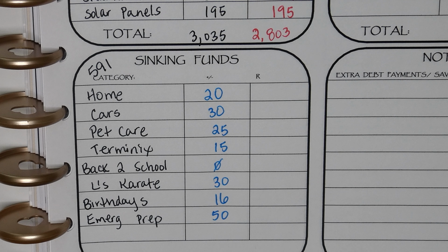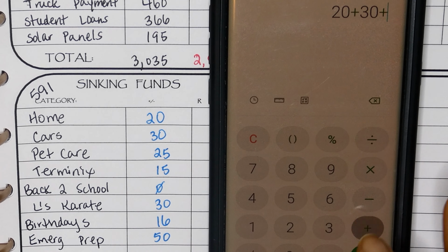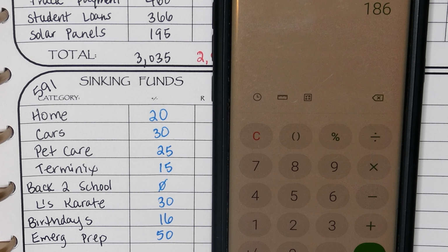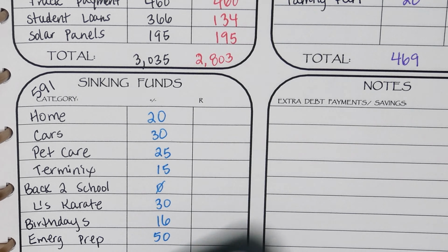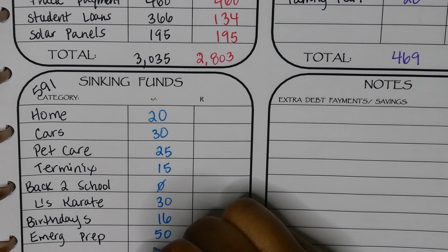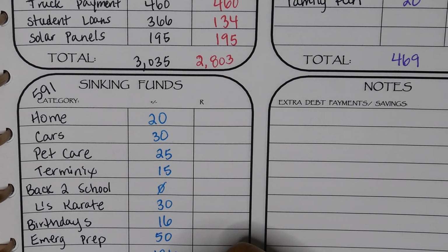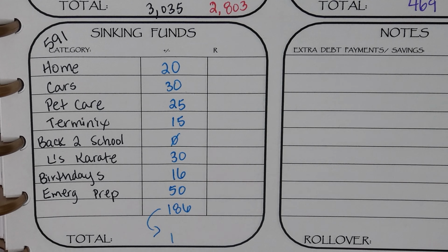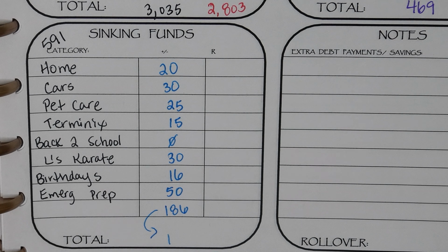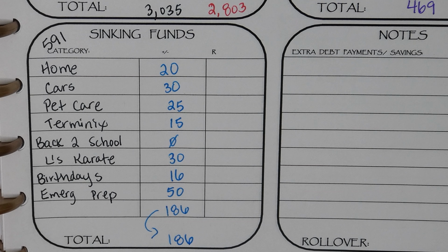Okay, so we are going to be adding a total of $186 to our sinking funds. I guess I should have put that right here. Y'all can't even see. I added it right here by mistake. I'm not going to white it out. I'm just going to go ahead and put a little arrow. Total, it should be 186. Okay. So that is good there.